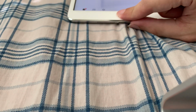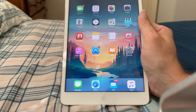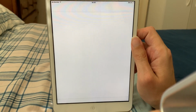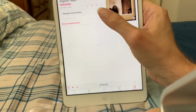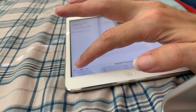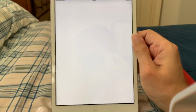You can see one of the problems right away is that after 6 years, it's gotten pretty sluggish. But that doesn't mean that it's not overall still usable. I can still have my Apple Music library, for instance. Now you noticed there was a significant delay, but it still plays music. So even after 6 years, it is still very, very usable. It still plays music. I can still go online with it.